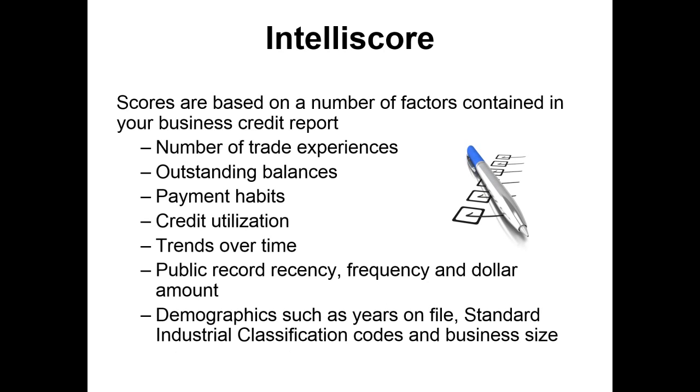If you're not sure what your SIC code is, you can type it in online. I'm a mortgage broker. What's my SIC code? And it will tell you what your SIC code is. These are worldwide identifiers of business industries. So your SIC code, which did show on the report view I showed you earlier, will tie into how they actually score you.